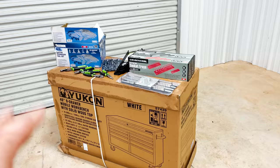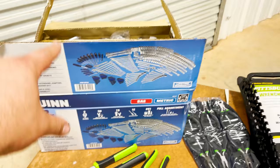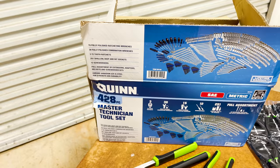So let's get you a little bit closer to everything that I picked up. Originally, I had planned just to go ahead and go with this tool kit. This is a 428-piece Quinn kit. That cost me $400. Now, whenever you're shopping for one of these kits, you need to be careful because a lot of times you'll see this, say, 300-piece tool kit, 428, 500, 1,000, and what you end up getting is hundreds of useless quarter-inch bit drives. You know, you'll have 200 of those and four sockets.